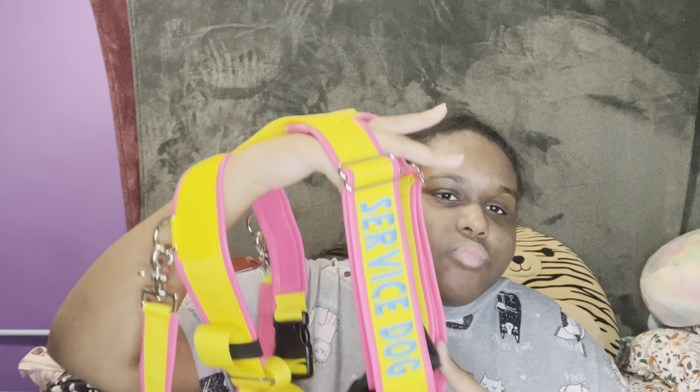23.5 to 33. It'll fit. And the chest size is 13 to 22. It'll fit. So regardless, it'll still fit.